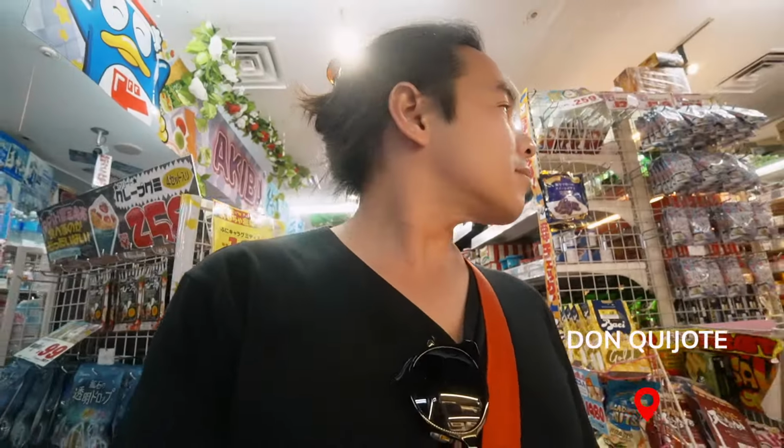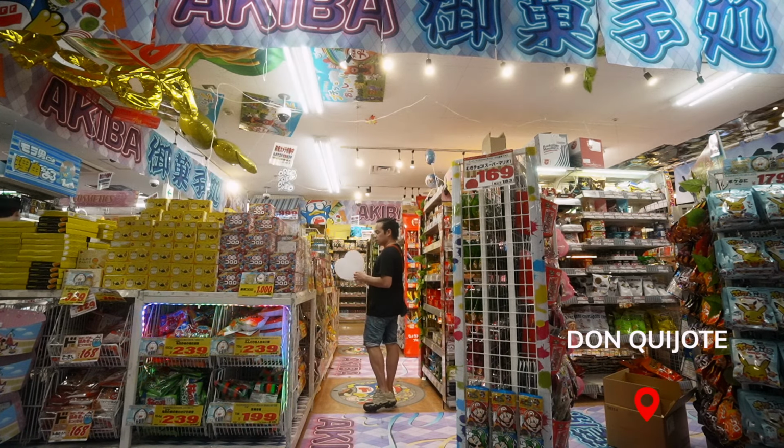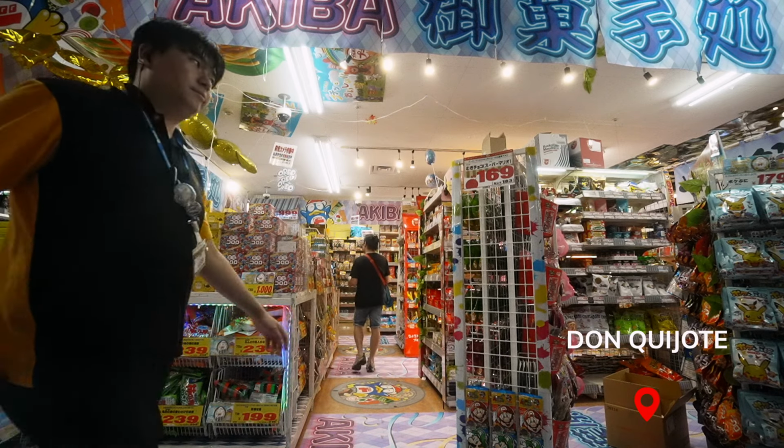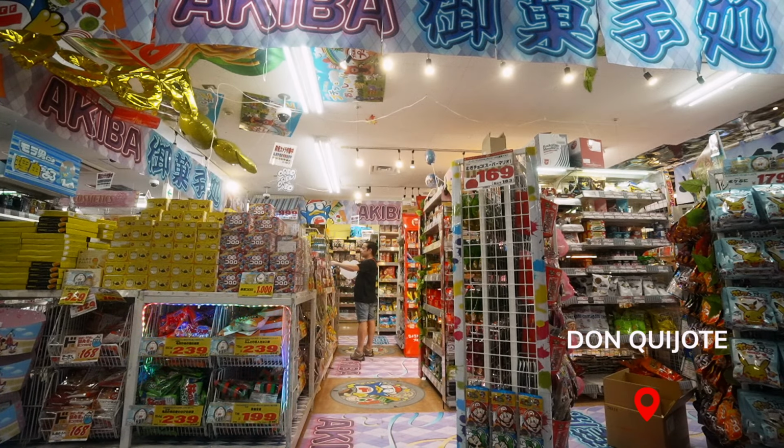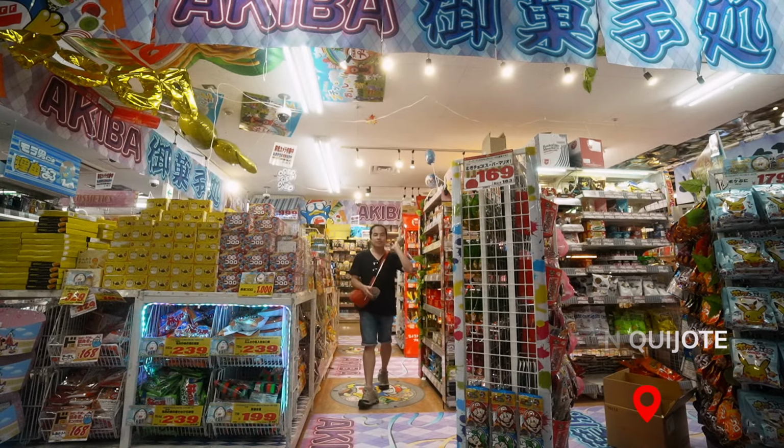I am now in Don Quixote, and this is a place where you can find cheap things. Well, I would say not cheap, but affordable things, and they sell everything here. So yeah, just another one of your bucket list items when you visit Japan. It gives you more of the impression that this place is a little bit more interesting. What I like about this place is that you can buy affordable things. If you want a souvenir or something else to bring back home, you can just buy it and give it to your friends. This place is so famous everywhere you go.